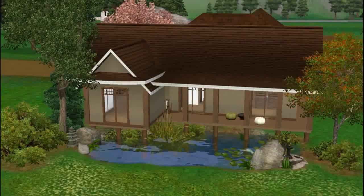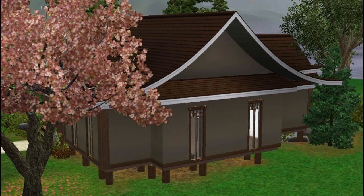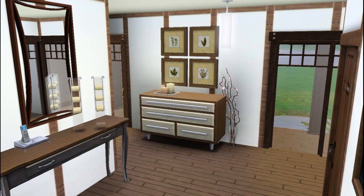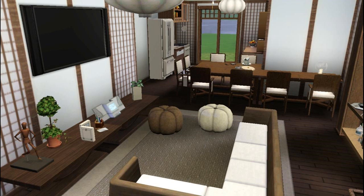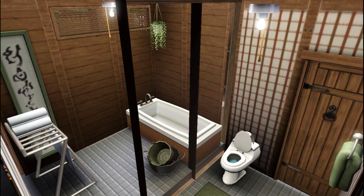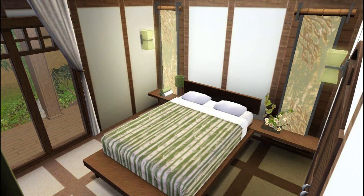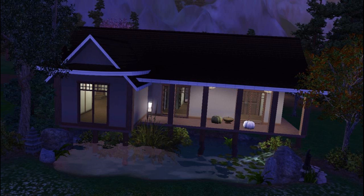But yeah, just doing the final touches, and I guess we will go to the screenshots. Yes. The front of the house, as you can see right now, and the side of it. This is the hallway and the living room. Looking at the kitchen, the living room, the bathroom, and the other side of the bathroom, the bedroom, and the house at nighttime.